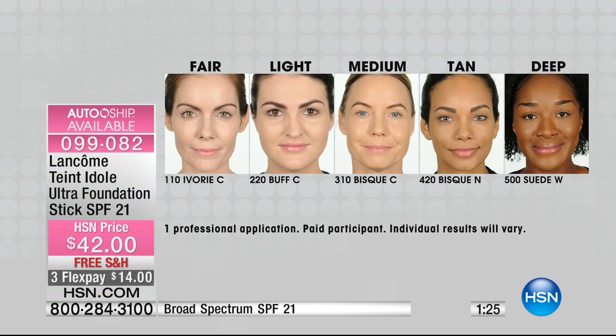3 months supply. Highly pigmented, very versatile. It's a foundation. It's a contour. It's a concealer all in one. I wear medium, the 310 bisque. That's the color that I wear. That's what I wear day in and day out.